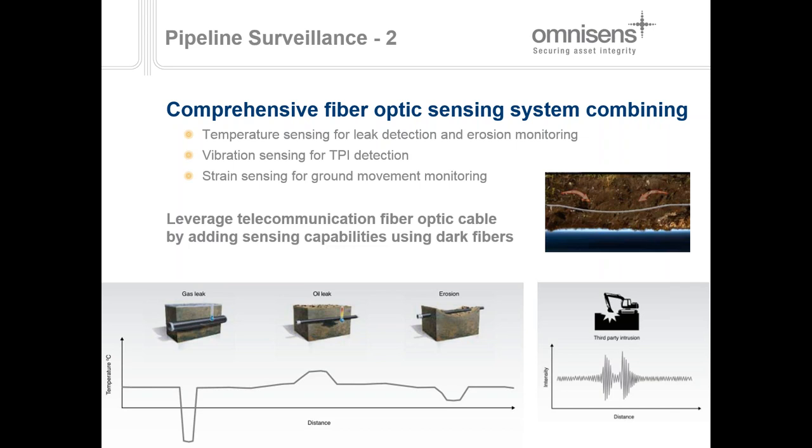But much more importantly, I think here it's to stress the fact that we leverage telecommunication fiber optic cables by adding sensing capabilities using dark fibers. These telecommunication fibers are normally laid alongside pipelines just to transmit data from station to different stations. So we're leveraging, at minimal cost, turning these cables into sensors to monitor pipelines.